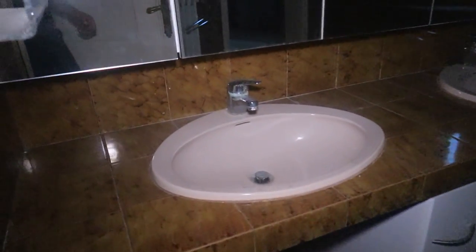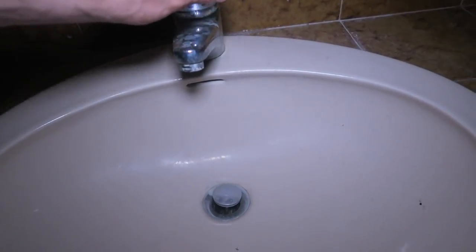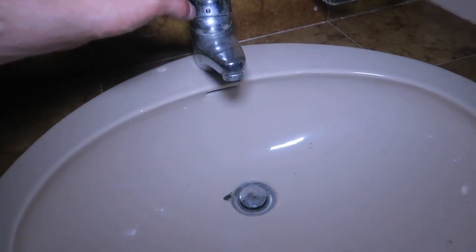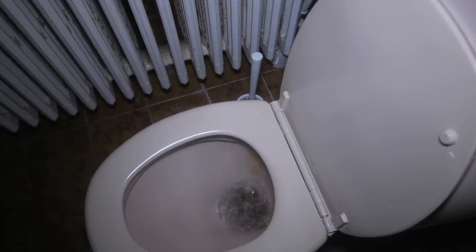We'll just enter the room here. That's special. That looks like a new closet with a big mirror. Bathroom here. Normally the water is still working. Oh, you heard it, guys? There's no water coming out. Ah, that sucks. Oh yeah, another room. That is so beautiful.